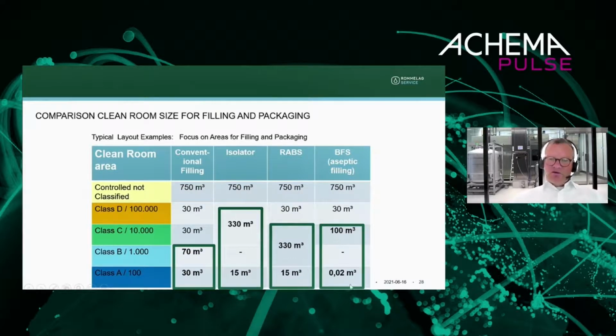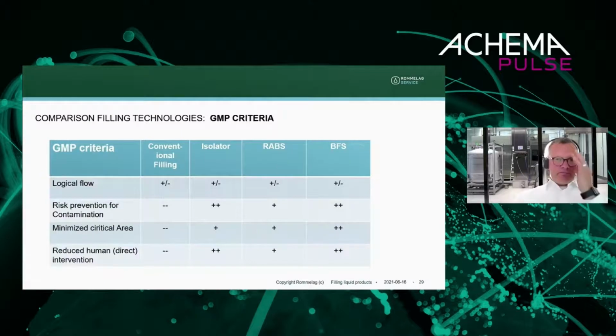And I think most important, the very small critical space for the filling process is only a fraction of a cubic meter. So that's really the main difference. And these are the advantages also from the investment side, but also from the contamination risk side, because it's a very small area which is critical in a blow fill seal concept.